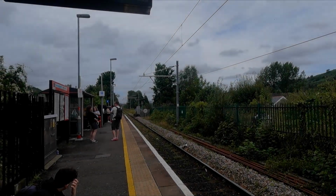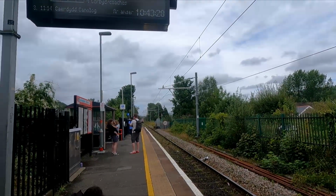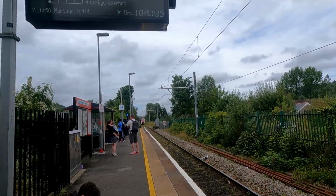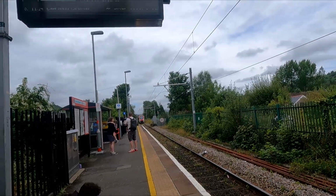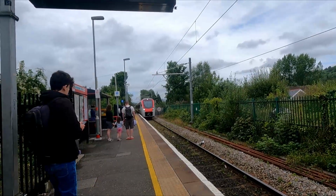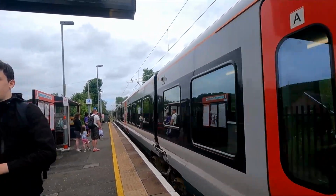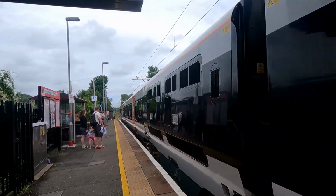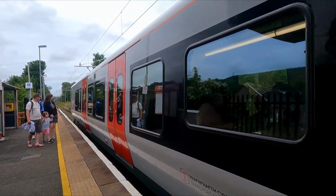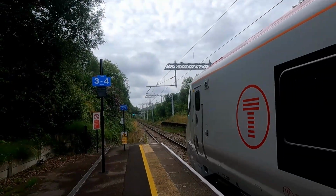I'll update you soon. Right, arriving in now is the 1044 Transport for Wales service to Aberdare from Merthyr Tydfil. This is going to be another 231 taking us to Merthyr Vale. And it is 231010. We'll take this to Merthyr Vale and go from there. Right, we're now here at Merthyr Vale and 231010 is heading out now.